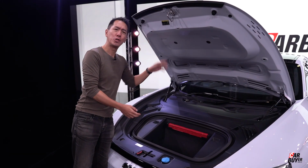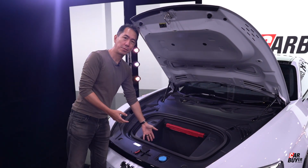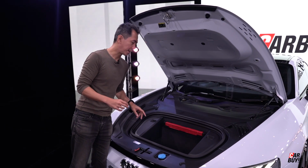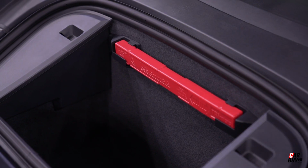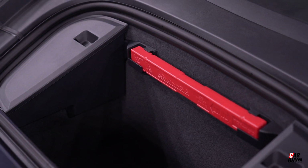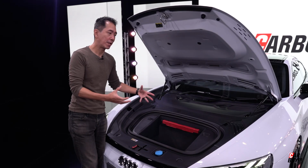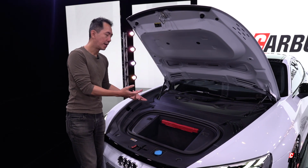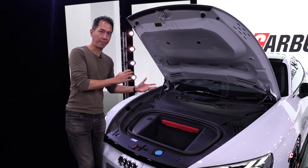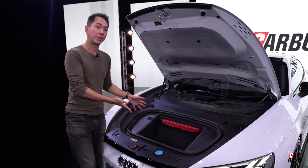Now, something many electric cars do have though is this. When you pop the bonnet, you don't see an engine. Instead, you see a frunk or a front trunk. Now, this one actually has 85 liters of space in here. And again, that's because there's no engine. There's instead an electric motor, which is very compact, and it has very few sort of ancillary moving parts. So this is where a kind of power efficiency leads to space efficiency.